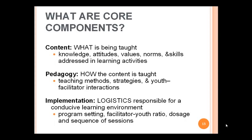Next are the core components that address the pedagogy of the program. These core components refer to how the content is taught. Core pedagogical components include teaching strategies, methods, and interactions between the youth and facilitator. All these contribute to the program effectiveness. For example, core pedagogical components will include things such as role plays, showing videos, leading games, giving quizzes, small group work, or homework activities with parents.